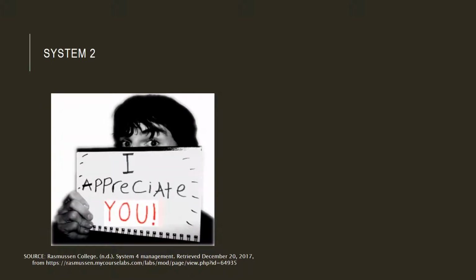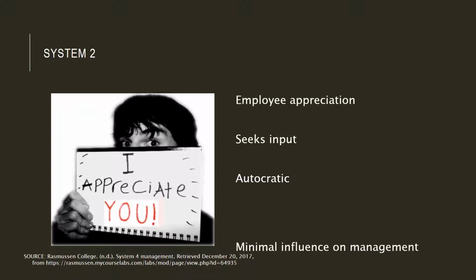In System 2 management, employees are appreciated for their work, and leaders are interested in employees' input. However, power is still held mostly at the top, and employees have minimal opportunity to really influence their work environment. I would say this is where we are at now. Employees are appreciated, but we don't necessarily have a structure in place for employees to shape the work environment yet, post-merger.